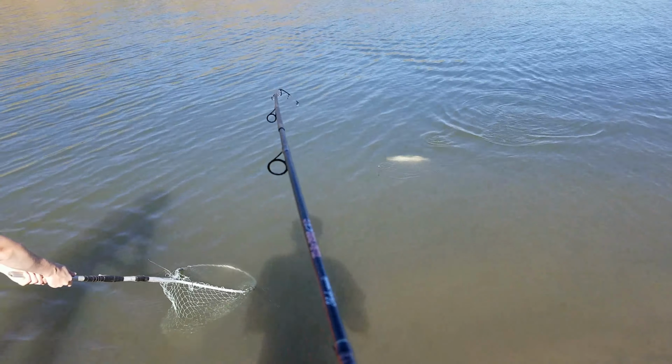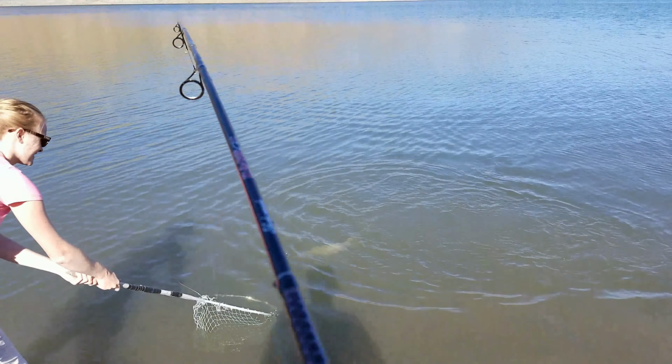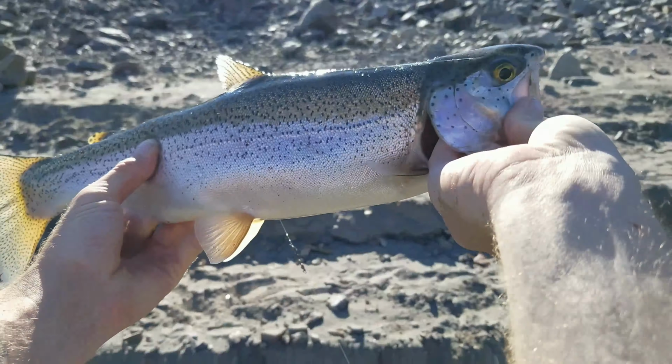Oh, yeah. Looks like a 19, 20 incher at least. Yeah? Good job. Beautiful fish. He's a fat one. Oh, yeah. Dang, that's a 3-4 pounder. Oh, yeah. He's huge. Pretty big for Prineville. Oh, yeah. He's a big boy. That's the biggest one. No, that's about, yeah. It's a little bigger than that other one. Beautiful fish. Oh, man, that's a beautiful fish.